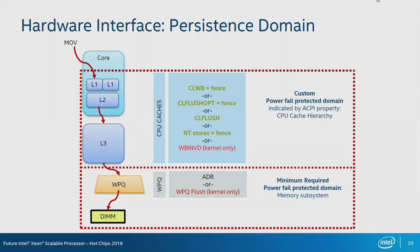The other part of the hardware interface is how we expose the persistence nature of this device. There, the minimum interface that we need to provide is this: when a program or software needs to write data to persistent memory, where should it put it and then consider it persistent? That's the question that arises, right? So the minimum thing that we need to do is put it in the memory controller, in the write pending queue at the memory controller, where software considers that the CPU, the memory controller, and the platform interface will take care of its persistence.